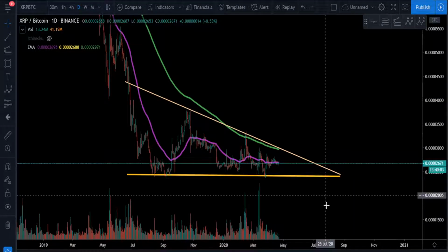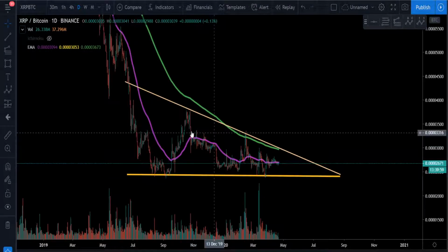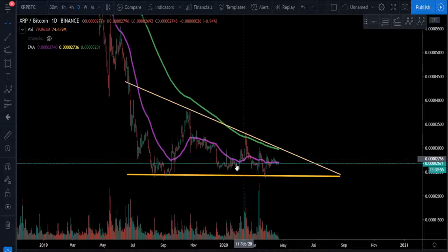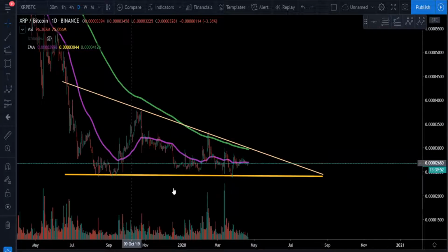Now, if we're gonna break to the downside, this is very bad. It could be like back in the days, the Bitcoin crash in 2018 on descending triangle. But I don't know, people. I don't know. I feel quite bullish here. I think this is a double bottom formation right here.